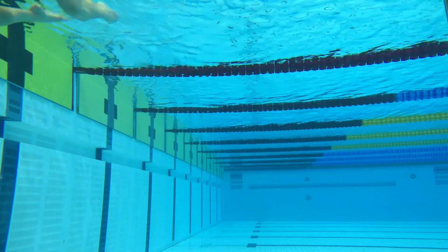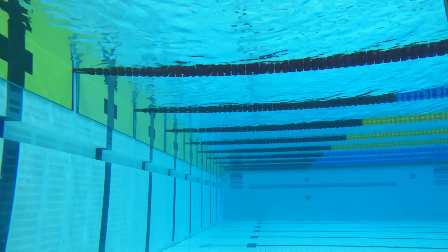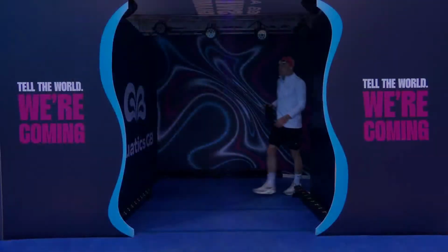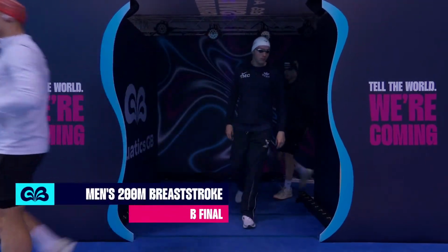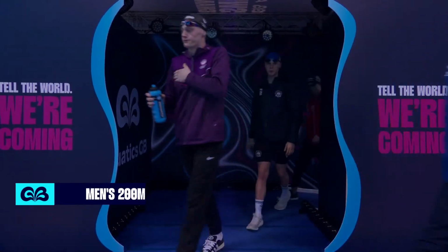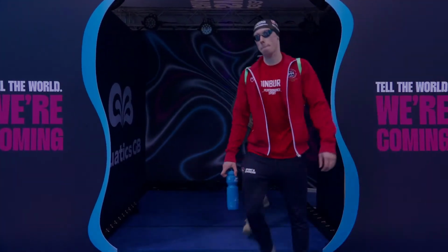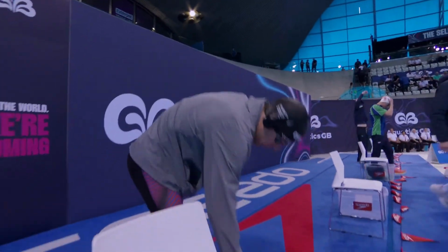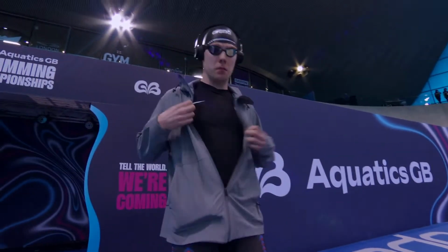Lovely smile from Ella as she walked past, and a thumbs up. That's great to see. And the B final of the men's 200 breaststroke. Rory Dixon, well, he was 5th on the 100, 6th on the 50. Just missed out on the final this morning, so I expect to see some fireworks here from the guy in lane number 4, Rory Dixon.